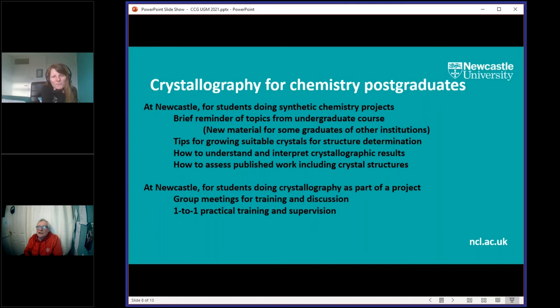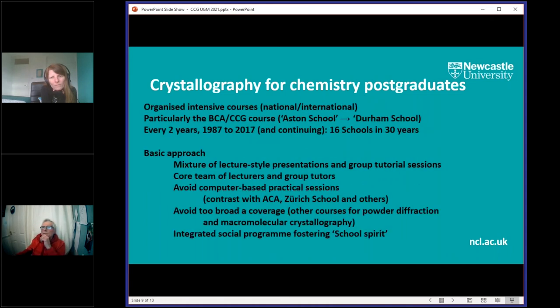And also how to assess the reliability and significance of work, not only that they've been involved in, but what they read in published journals. Then obviously we trained students much more deeply if they were doing crystallography based or other projects that had a large element of crystallography in them. But the main thing I wanted to mention here was organised intensive courses at a national or international level.